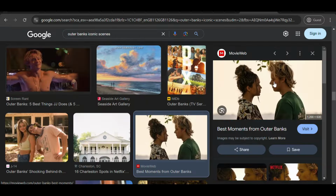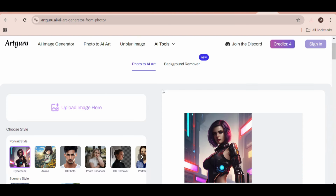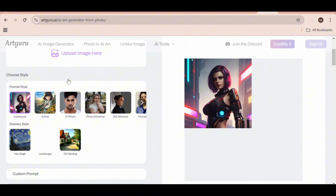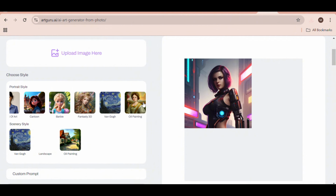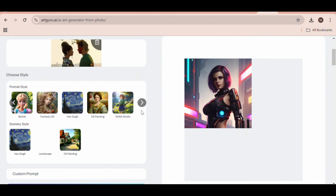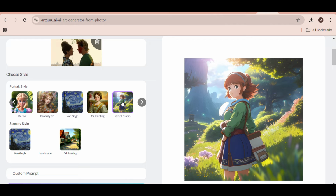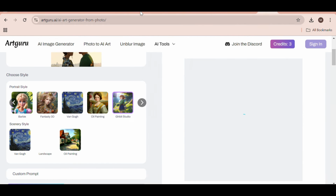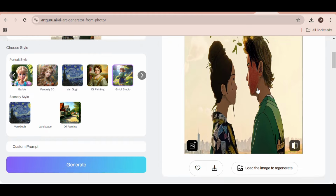I found this image of two characters that I really liked, so save it, and now we're going to head over to a website called Art Guru. On this website, we can convert an image into one of these portrait styles. Just upload your image and then select a style you want. I'm going to try the Studio Ghibli portrait style and click Generate. This will take a couple of seconds, and as you can see, we get a really nice image.